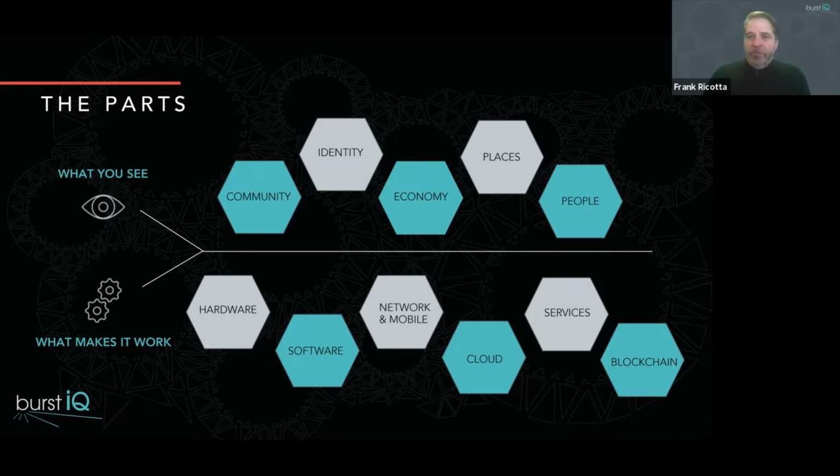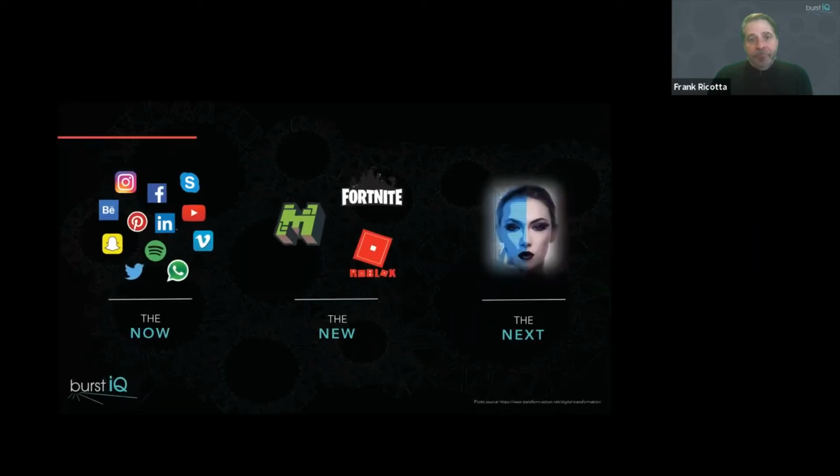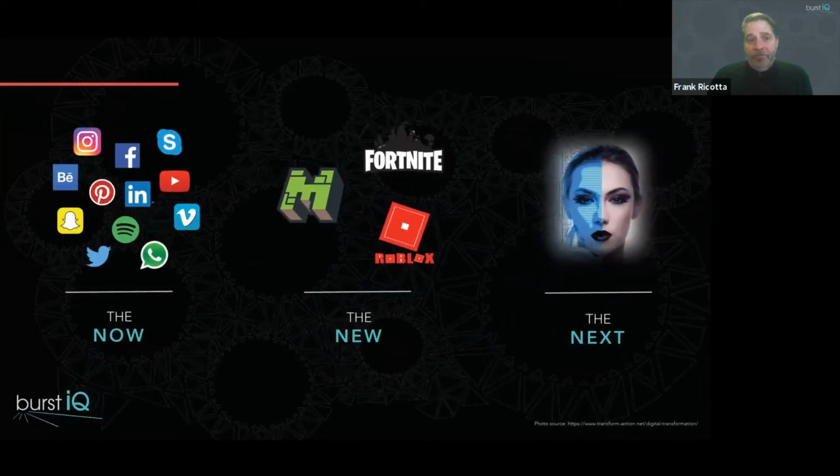In terms of what you see, the three big ones from my perspective, and we're going to dive into these a little more in depth, are community, the economies associated with it, as well as identity. But what also is key here is the fact that there's places associated with the metaverse, and it takes people to really make the metaverse a reality. So I'm going to talk about communities first.